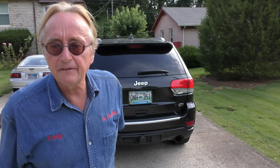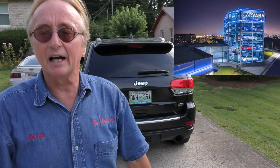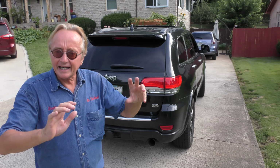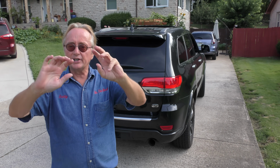Now, if you watch any of my videos, you can see I'm not a big Carvana fan. They charge too much for their cars, right? But if you want a certain type of car and you want security, sometimes it's not a bad deal. Take the case of this Jeep. He had to pay $20,000 for it. It came standard at Carvana with a 4,200 mile, 100-day warranty.